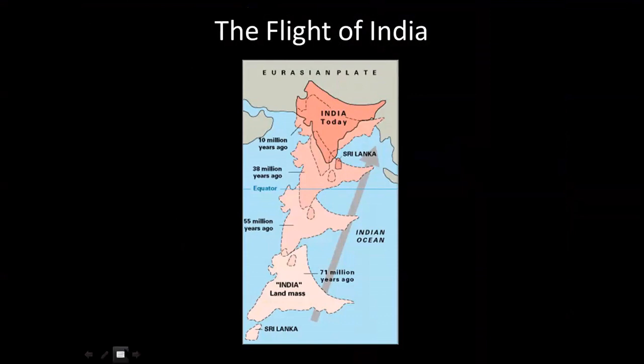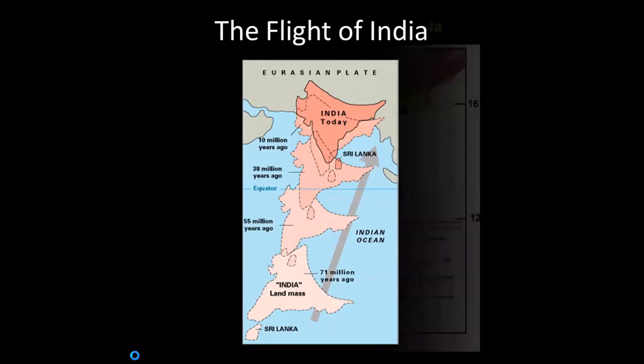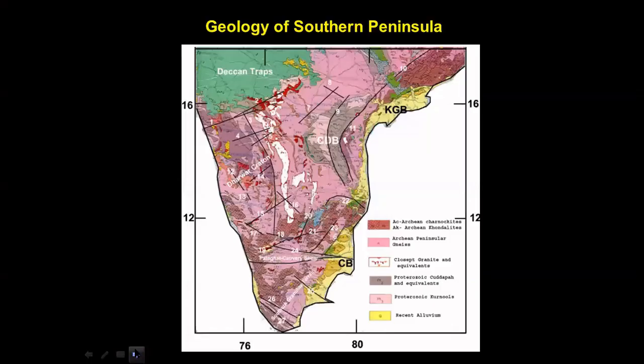And along with India, Sri Lanka also moved. India and Sri Lanka were connected till the last glaciation, about 20,000 years ago. It had a land bridge connection. That is why we share a lot of fauna with Sri Lanka. So this is the current existing geomorphology of the peninsula in India.